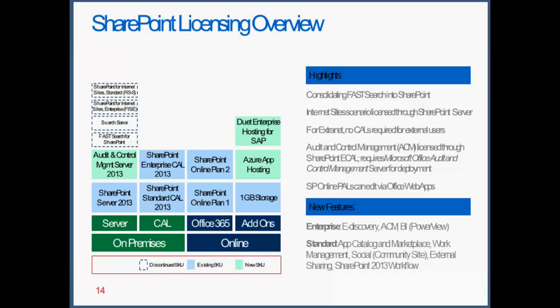We've had a chance to look at some of the updates that have been made across BI and support for mobile devices. Now let's take a look at some of the changes to the licensing. SharePoint is still licensed on the server CAL model on-premise. There are some licenses, however, that are being discontinued or retired.